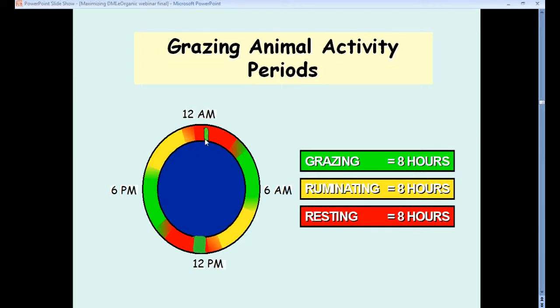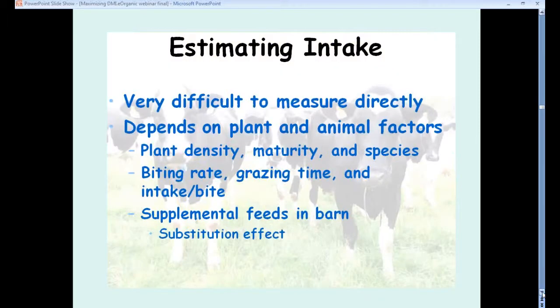It's not to say that they won't get up and graze at midnight if they're hungry or at noon if they're hungry. They may have other times during the day that they will get up to graze a little bit more to help to maximize that dry matter intake. And so this isn't a hard and fast grazing activity period. It's just sort of a guideline so that you can, again, think through things like, okay, are my cows in the barn at 6 a.m. because I'm milking them? Am I leaving them in the barn too late in the morning, trying to get everything done before I turn them back out to pasture? Those kinds of considerations need to be taken into account.